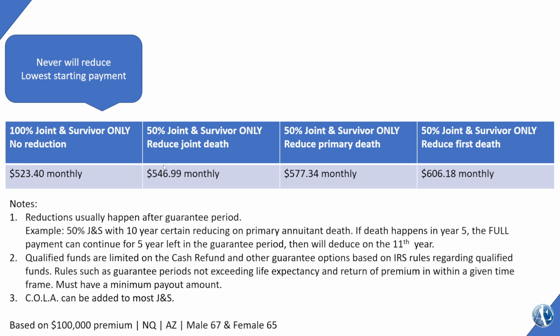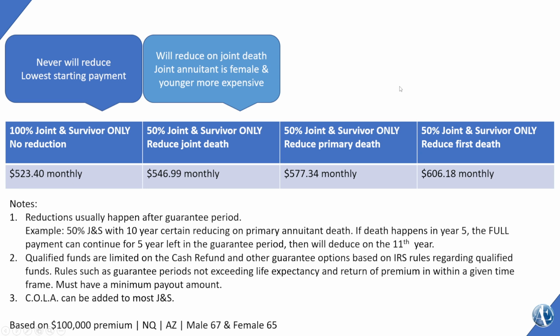Next, we look at the 50% reducing at the joint death only. So this one says, since the female is the joint and she's the younger one and females live longer, it's not as generous. You're not going to get as much bang for your buck. So that 50% reduction only jumps the payment about $20 to $546. Next is the 50%. You know what? I'm supposed to click on this. So we'll reduce on the joint's death. The joint annuitant is female, younger, and more expensive.